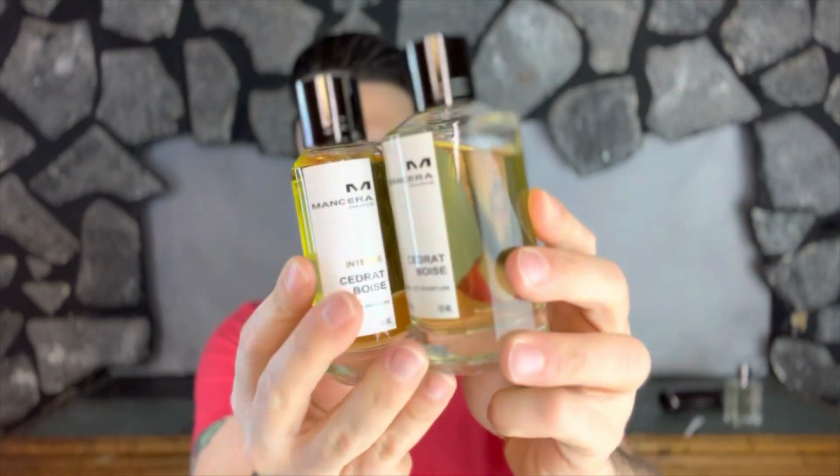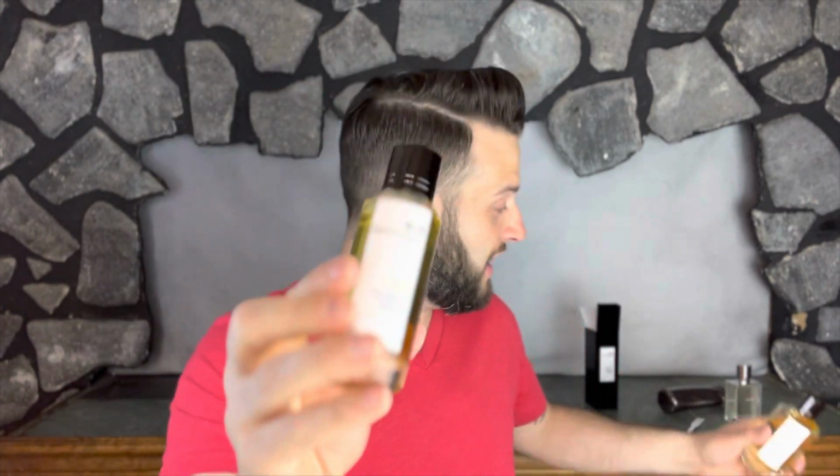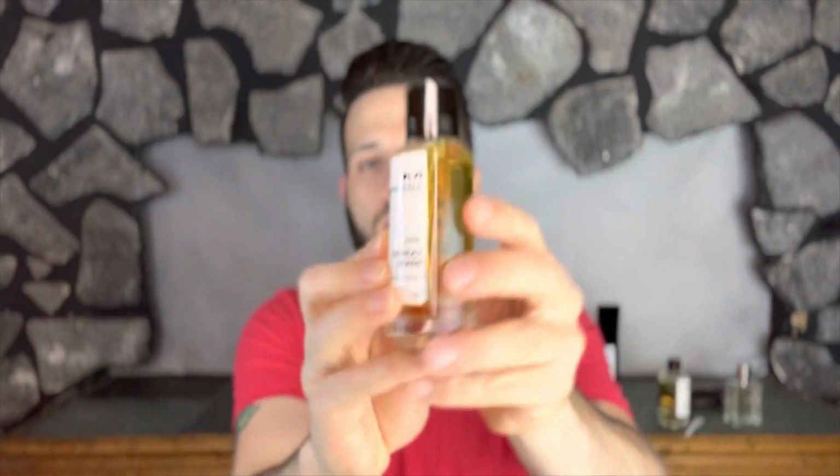As always, Mancera giving us these little pouches and stuff. So I always think that's a pretty cool touch there. The bottle is exactly identical to the Eau de Parfum here. So for the Intense Cedrat Boise, we have a 60 milliliter bottle. This was the only bottle in stock at fragrancebuy.ca. This was the only size, I should say, that was in stock.